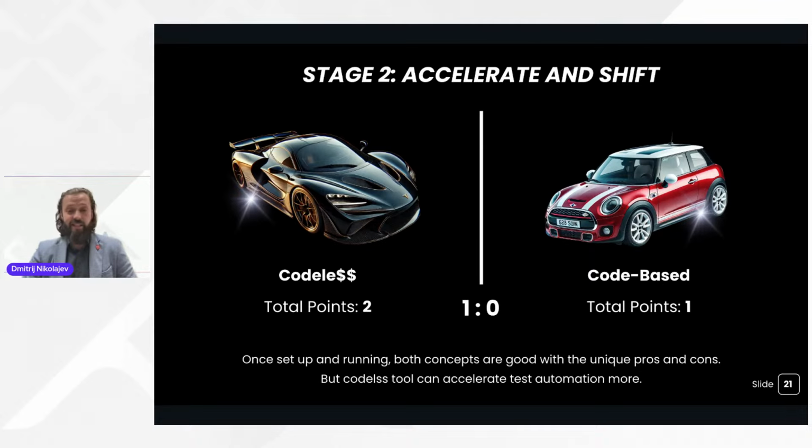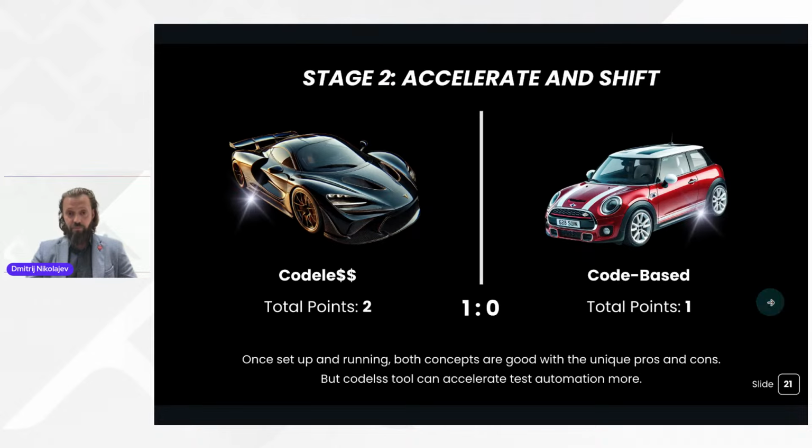Once it's set up and running, both concepts are good. Let's face it. They have unique pros and cons, but codeless tools can actually accelerate test automation more in certain situations, thanks to the rich functionality and all the integrations they bring. That's why I'm giving 1 point for that stage to the codeless tools.